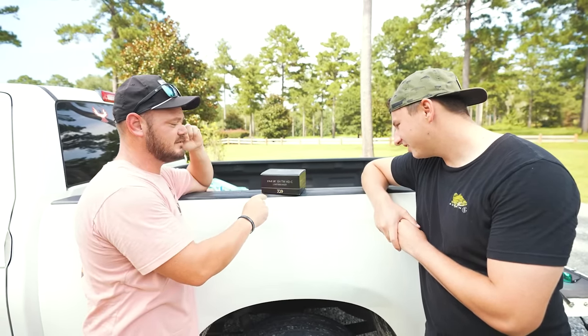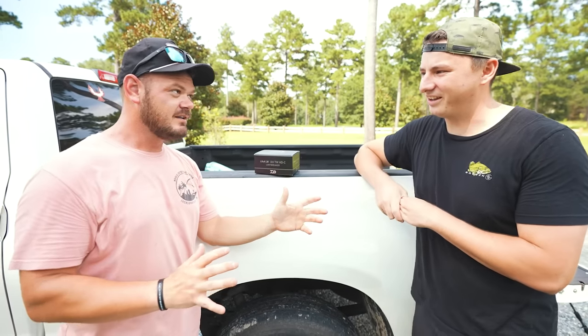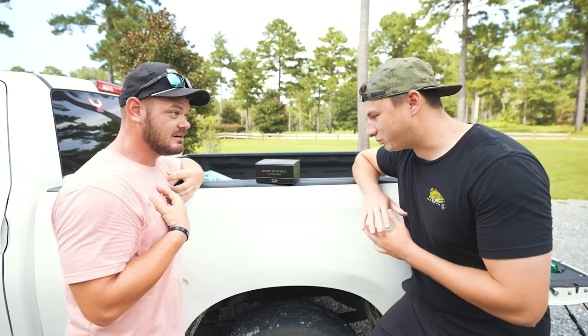Tell me if I'm wrong, have you ever seen this? This is a bass fishing baitcaster, not an offshore saltwater reel. Yeah, not like a Van Staal or something. This is a bass fishing baitcaster. Have you ever seen a $1,000 bass fishing baitcaster? Because I have not. It depends.